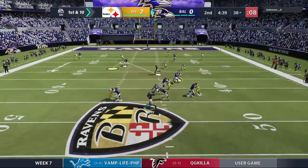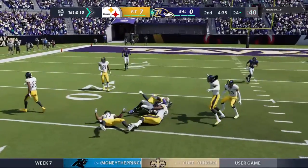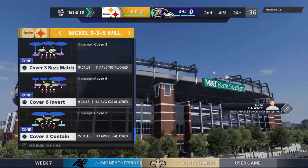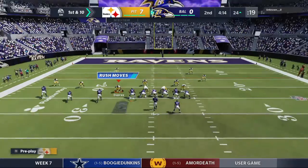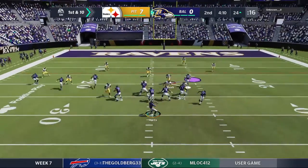Play action. Here's Hurts. And returning right back to Boykin. And brought down, but not before they're inside the 25. Back-to-back nice gains. That one for 14 yards and another first. Baltimore first down. 1st and 10 at the 24-yard line.